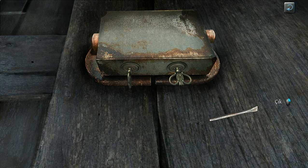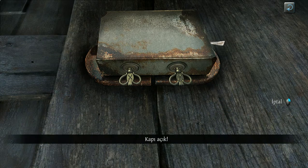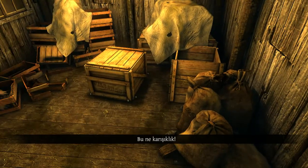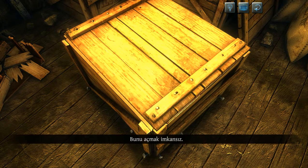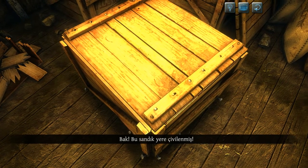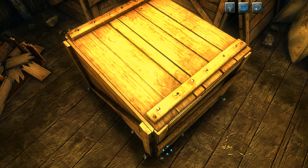Perfect. It's open. Here, this hut is on the map. Let us search it from top to bottom, Watson. Oh, what a jumble. Impossible to open it. Look, this chest has been nailed to the floor. This box has been placed so that no one can move or open it.